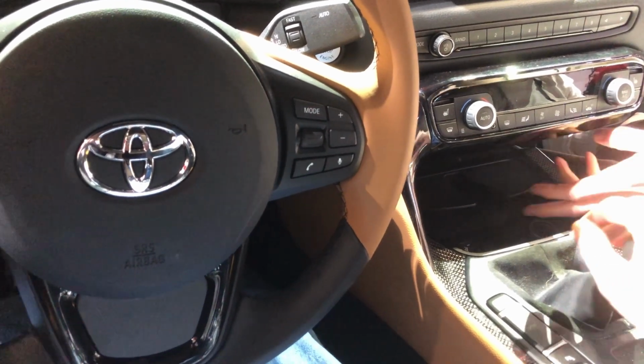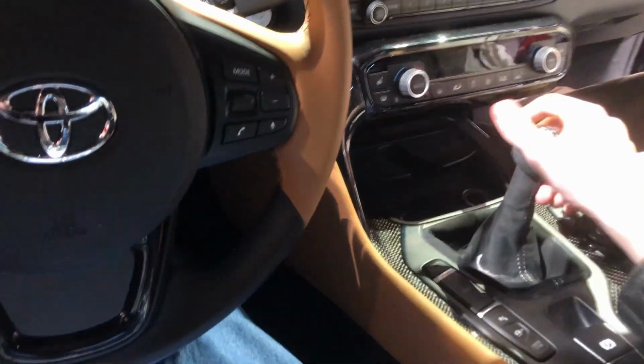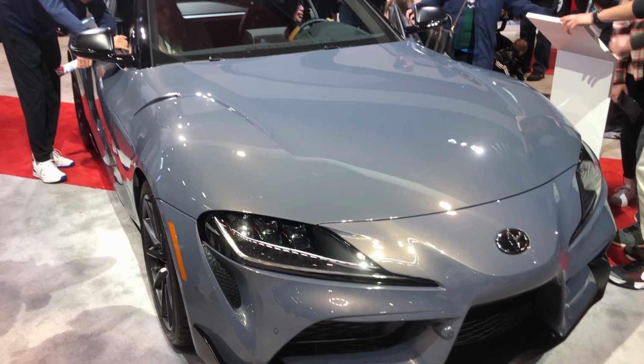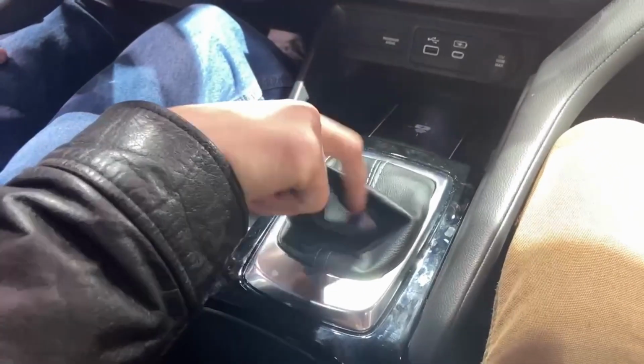I feel pretty confident about putting it down here in the sixth spot on this list. It's a great car. It's an amazing car, but I don't know. It just failed to impress that much when it came to the manual transmission. So that's the Supra. Taking the fifth spot on my list is a car that I found a little bit difficult to place, and that's the Acura Integra.